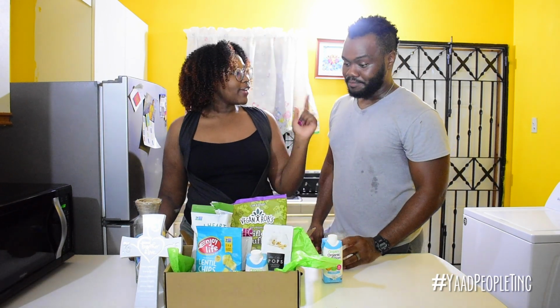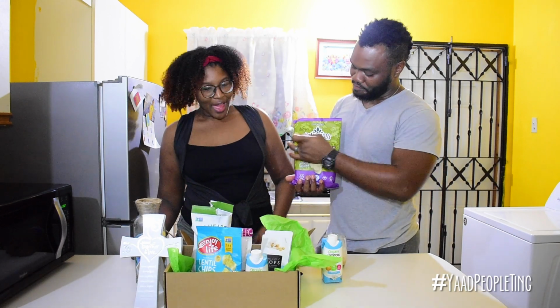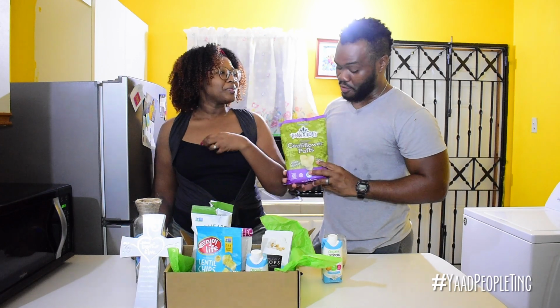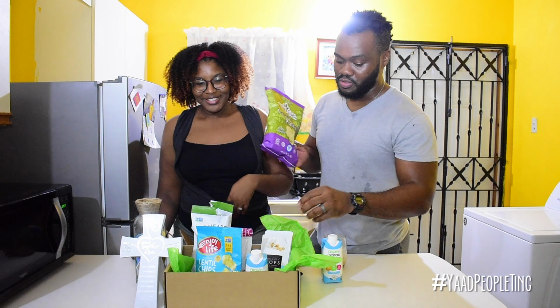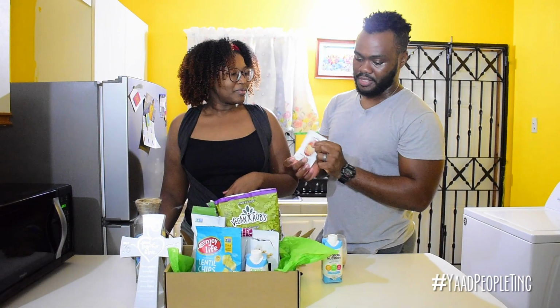All right, so what was your favorite thing out of this box? My favorite thing out of the box is definitely the vegan Rob's cauliflower puffs. This is a must for me. I think I will try and get this somewhere somehow. I don't know. This is good. This is definitely good. And secondly, the almond butter.